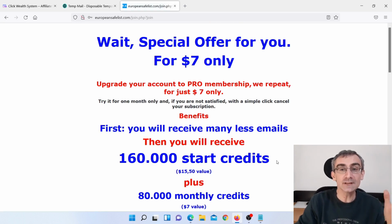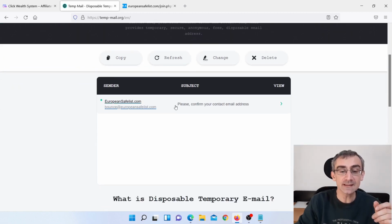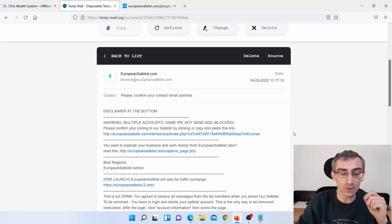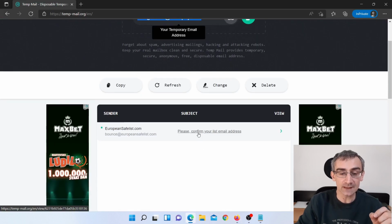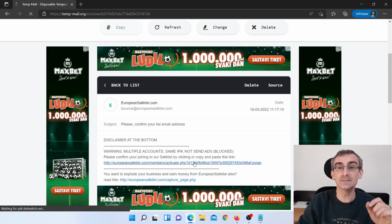And now I actually need to confirm my emails. So when I go back to my temporary email, here you can see I actually received an email. Just click here to open my inbox, and then click on this link to confirm your main email. But I received another email on my mailing list email, so I need to open this one as well, and then click here to open this, and then click here to confirm this email as well.